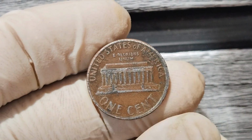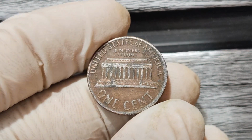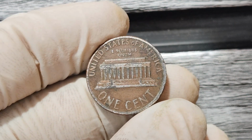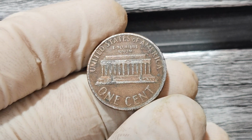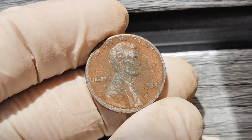If you think you have one, don't just run to your local bank. You need to have it authenticated by a professional grading service like PCGS or NGC. After that, you can auction it online, through a coin dealer, or even at a major numismatic event. Trust me, collectors are waiting with their wallets open.